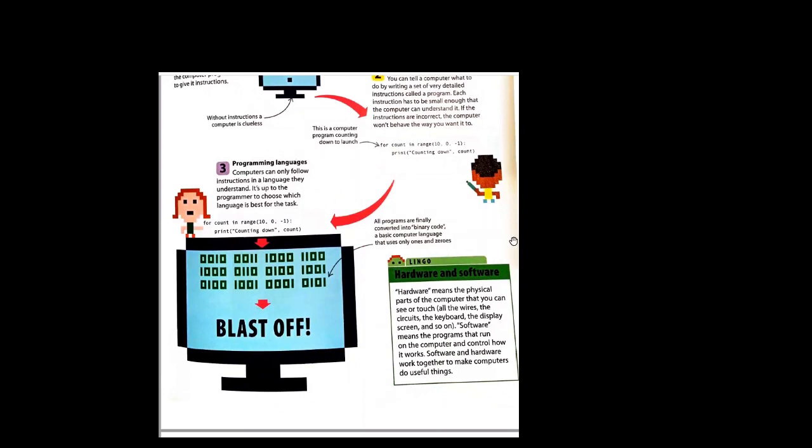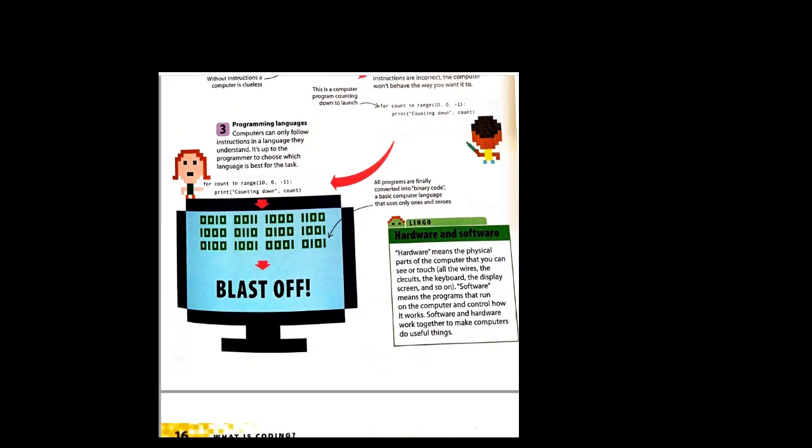Programming languages. Computers can only follow instructions in a language they understand. It's up to the programmer to choose which language is best for the task. All programs are finally converted into binary code, a basic computer language that uses only ones and zeros.